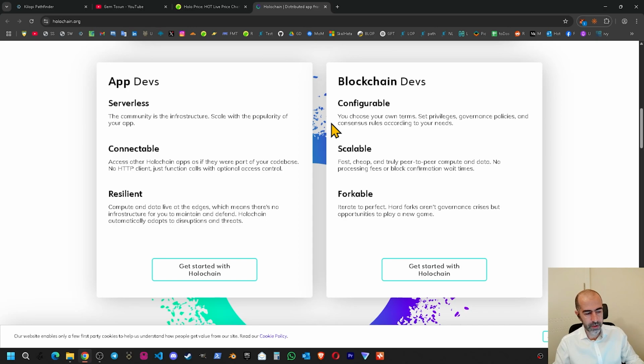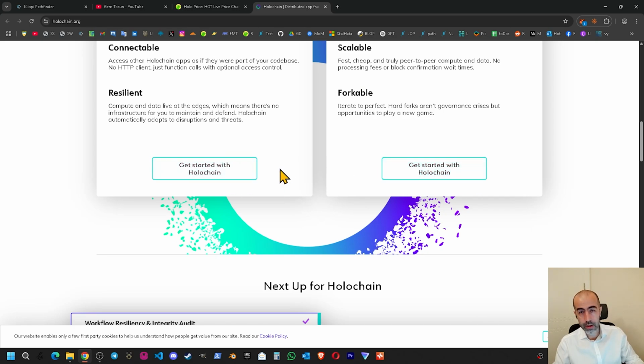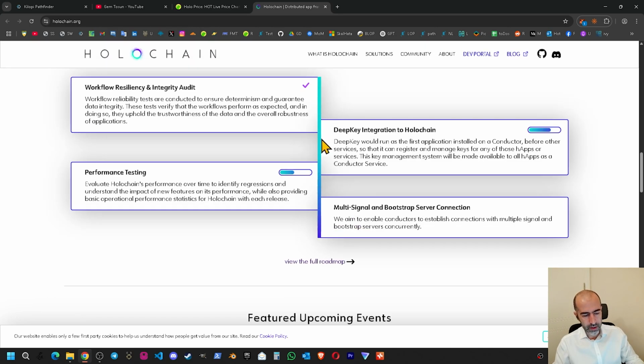So 4 steps. For application developers, there are no servers, it's connectable with the others, and it's resilient. As you can see, blockchain devs: configurable, scalable, and forkable. If you want to learn more, you can click these links. Let's now see the roadmap.